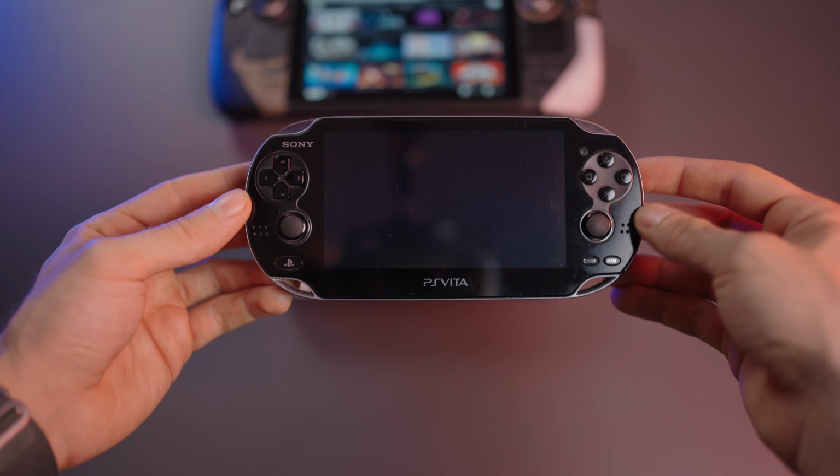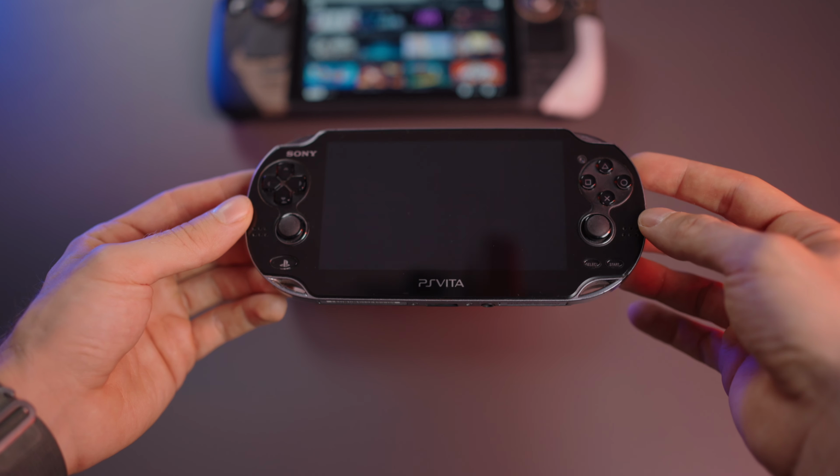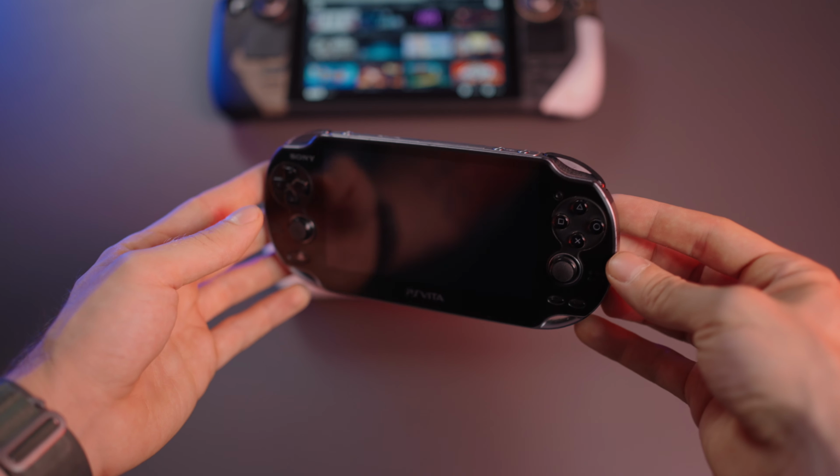The PS Vita was for a very long time my go-to indie handheld of choice. I played countless hours of games like Spelunky, Guacamelee and The Binding of Isaac on this device. The indie support for the Vita was fantastic, while official support from Sony was at best meh.